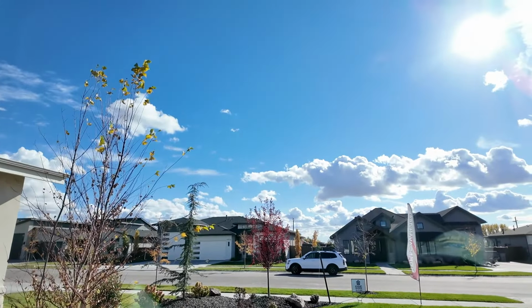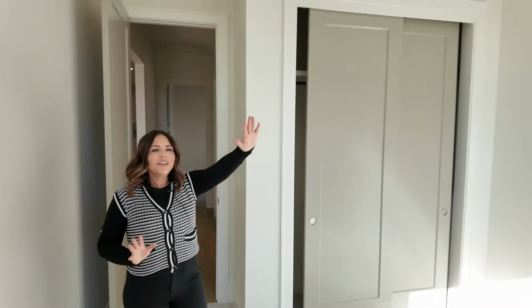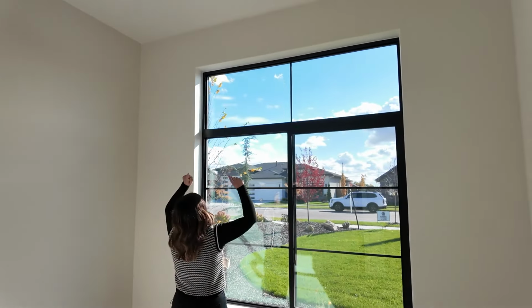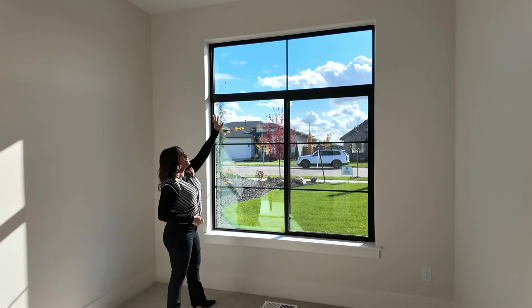Look at that. Full bloom Toy Story clouds, which when you see the views off of the balcony upstairs, you're gonna be able to see just how beautiful they are. Okay, these windows, can you even look at this? So you got your window that opens right here, but then above, they popped in this extra for even more light, which is so great.